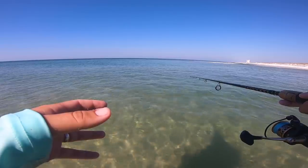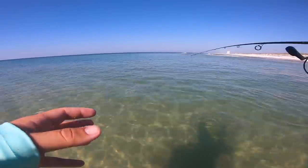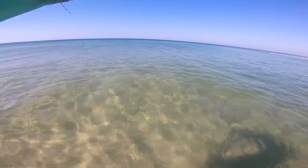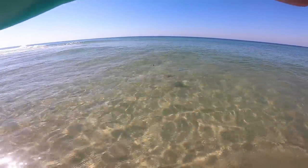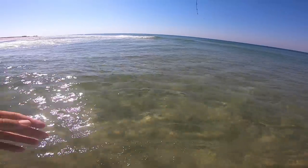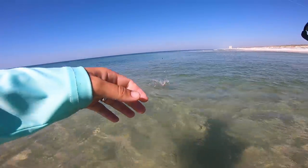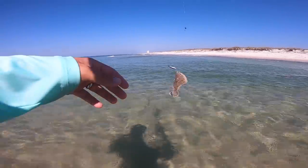Oh, that's a fish. There we go. Got him. Another small fish. There he is. Yeah, that one's definitely not going to be legal.